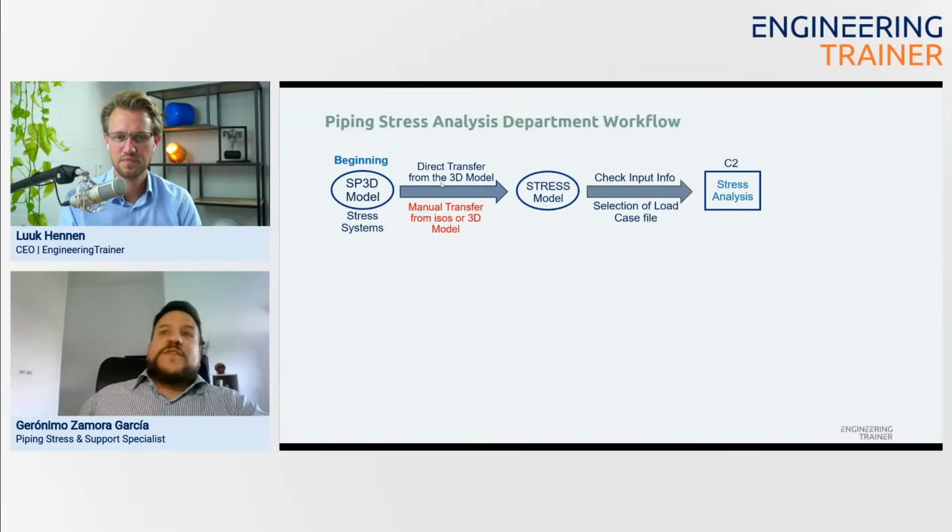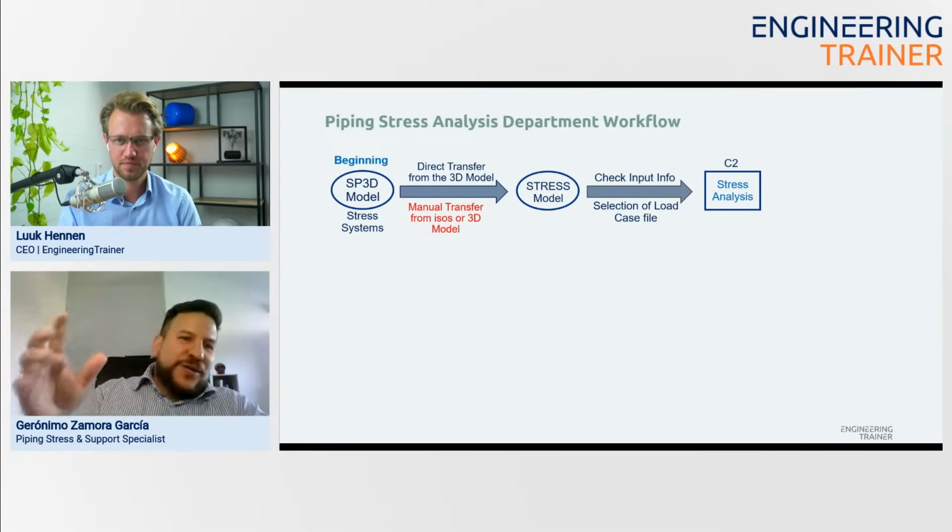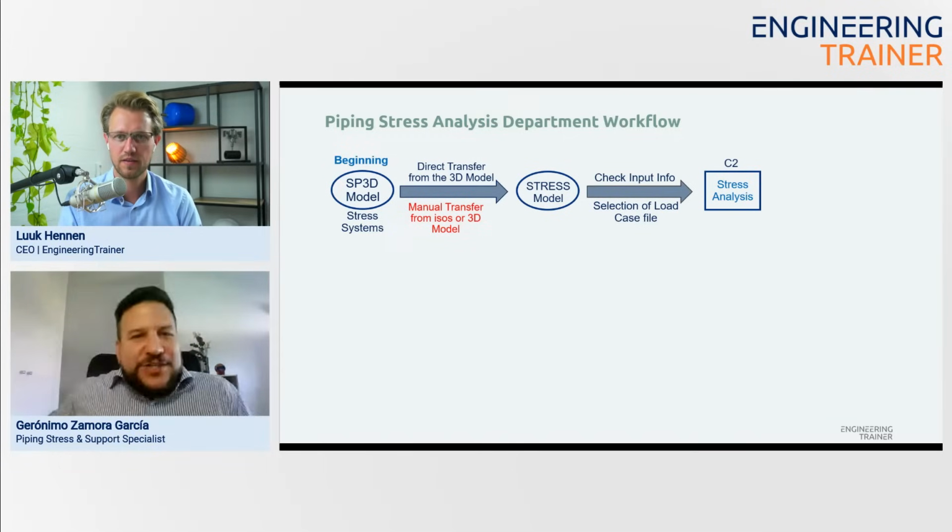One is direct transfer from the 3D model. That's what we want, that's why we're here. And then you will have your typical procedure of manual transfer from ISOs or the 3D model. When I say manually, you will have your 3D model, and you might be measuring and inputting information manually in Caesar 2, for example. After that, you get your own stress model, which is in 3D, but it's your stress model in Caesar 2.